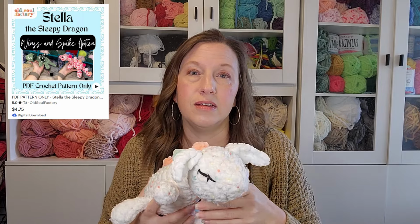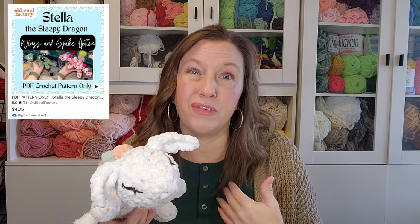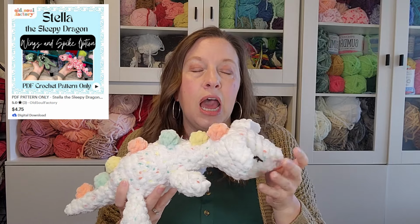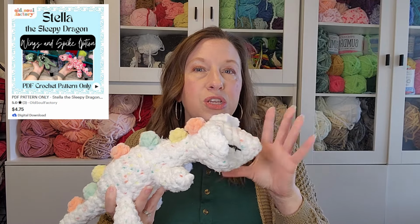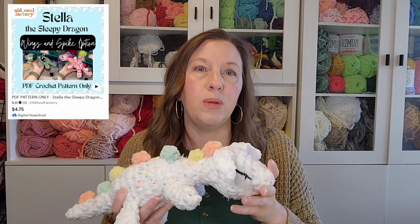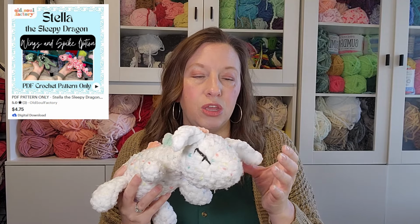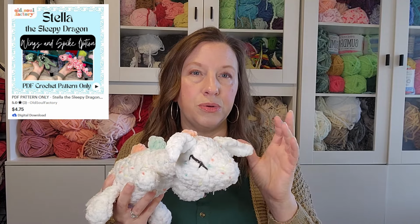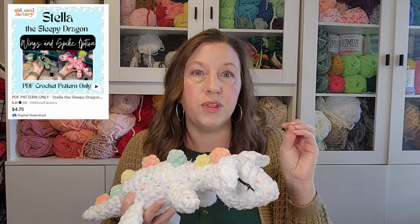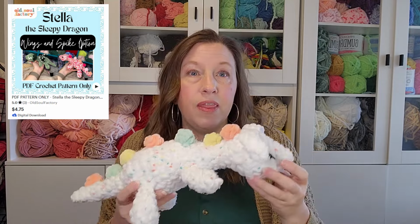And I don't tell anybody, but she gave it to me for free. So anyway, this is Stella. Pattern clarity. I had 0 issues with the pattern. I would say it is an advanced beginner or an intermediate pattern. It is not something that you could just probably jump into as a brand new beginner. But the clarity of the pattern itself and the pictures that were provided were pretty clear.